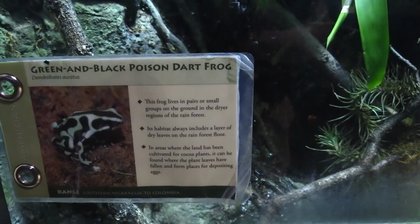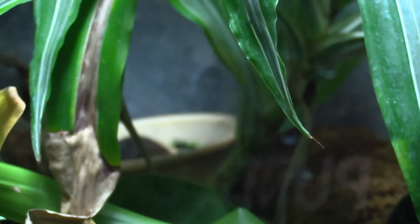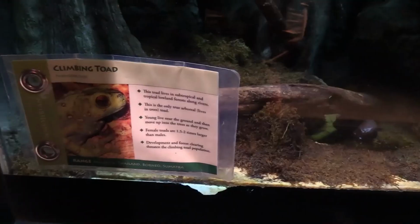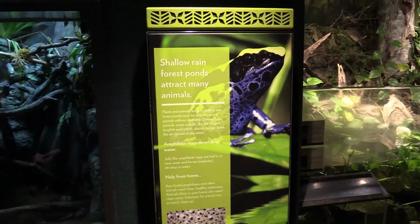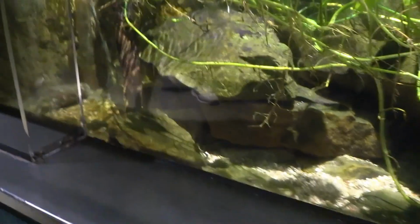And got a Green and Black Poison Dart Frog. And Tiger-Legged Monkey Frog. So I do see the Green and Black Poison Dart Frog in the back. It's in that little bowl there. I'm doing the best I can to see the tiger-legged monkey frog, and I don't really see it anywhere. Got climbing toad. Right, so I'm looking everywhere for this toad, and he blends in so well, and I just don't see him anywhere. Shallow rainforest ponds attract many animals. Here we got jewel cichlid and clown loach catfish. Yeah, so I'm looking through this tank, and I don't see any of the white. Yeah, I believe I see something. I think that's a catfish there.